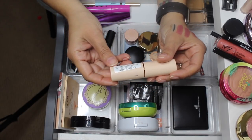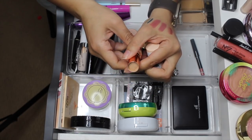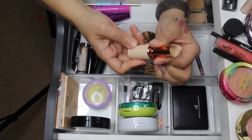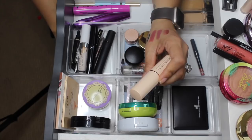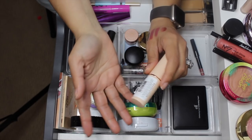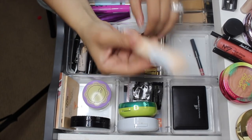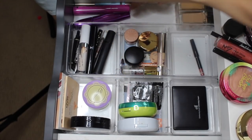Revolution, this is the Fast Base Stick Foundation, and I have the shade F7. I did use this guy quite a bit. You can see I'm down in the tube. This looks stunning when you first put it on, for up to like 4 hours. After that, it breaks down on me so badly. It gets super oily. If you're going to go to work and put this on, expect this to last? Definitely not. But if you're going somewhere for a couple hours, this is beautiful. I'm not gonna declutter it, I'm gonna keep it just because it looks so beautiful when you first apply it.